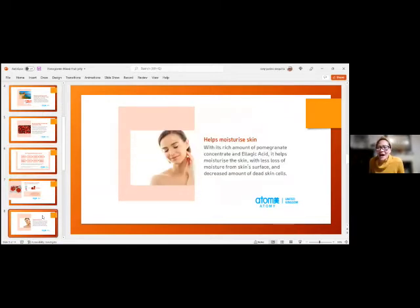So this is how it helps moisturize the skin. Well, look at this woman. Oh, I wish I could be like her someday. I really am, honestly. So it helps moisturize the skin. With its rich amount of pomegranate concentrate and ellagic acid, it helps moisturize the skin with less loss of moisture from the skin surface and a decreased amount of dead skin cells.